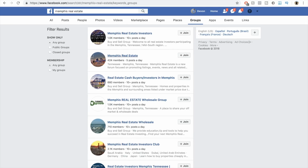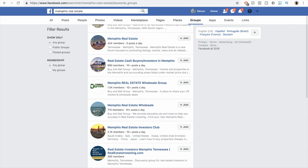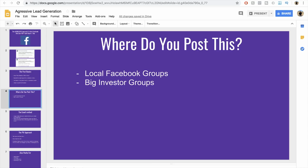As you see in Memphis, there's a lot of different groups, and you usually want to join the ones with 1,000 or more. But I've had success joining these smaller groups as well, as it's a more tight-knit community, and these are usually the more active people, more interestingly than I would have thought. So you just click join, and they're going to ask you a little questionnaire. Whatever you do, just get inside these groups, and then you're going to post this post.